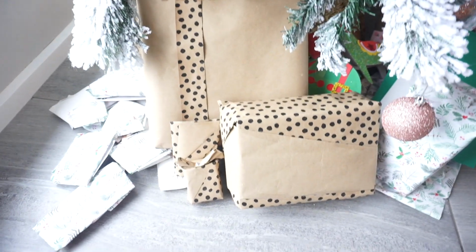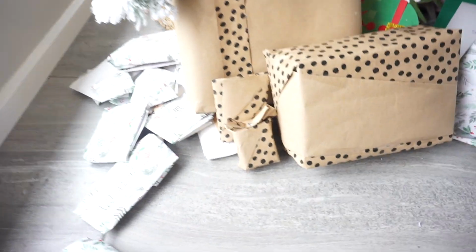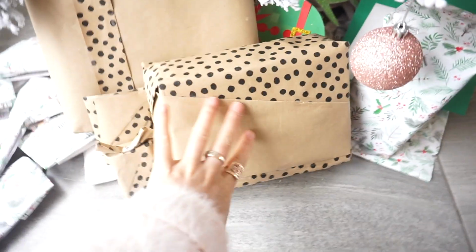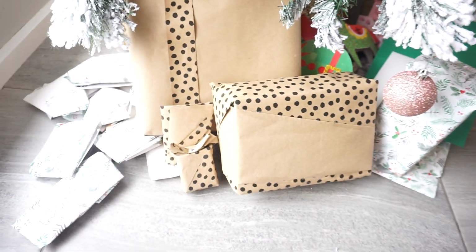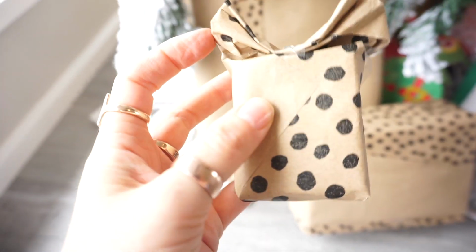Okay, so this is how they look. Honestly, they looked way better last year. But anyway, as I said, it's quite hard to work with. It's almost like cardboard. But yeah, you can do some really cool things. I did a bow last year that came out really well. This one just looks dodgy.